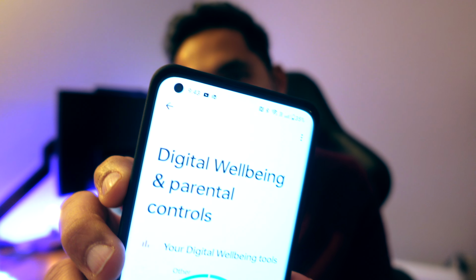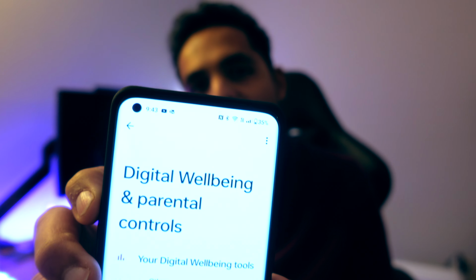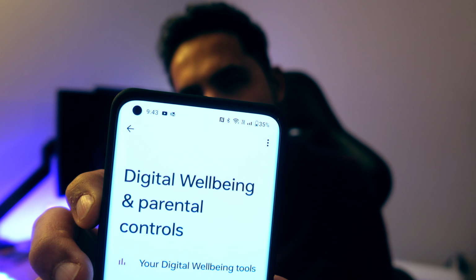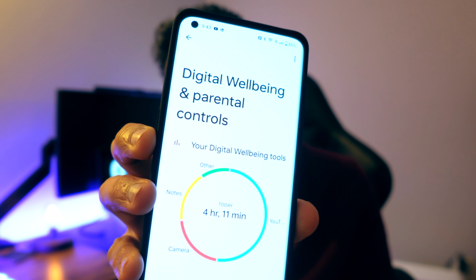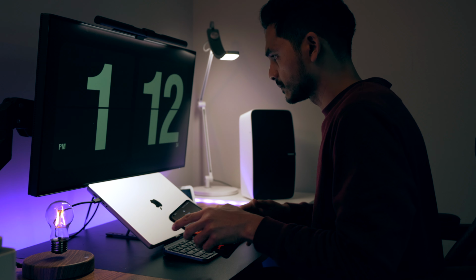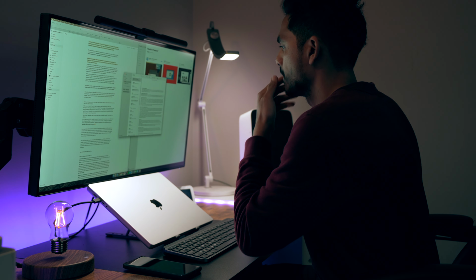I'm coming towards the end of my day, and I have 35% of battery life left, and it is 9:41 p.m. in the evening. My screen on time is 4 hours and 11 minutes, and it's quite reasonable, I would say. I wouldn't consider myself a heavy user. Like I said, I have a busy schedule. Most of my time I spend at my desk. My phone's by my side.